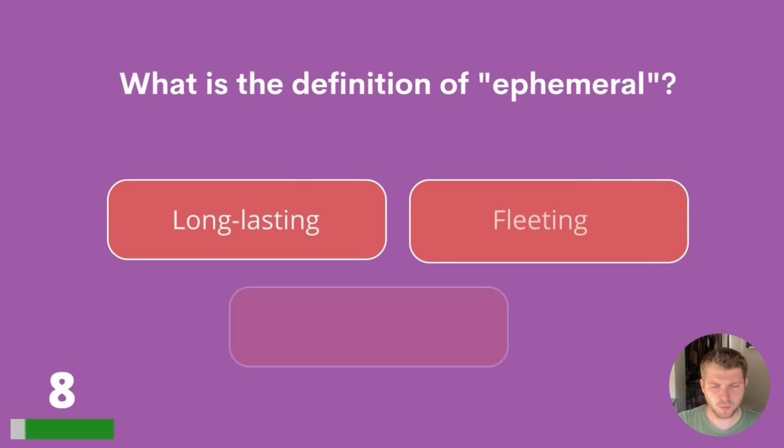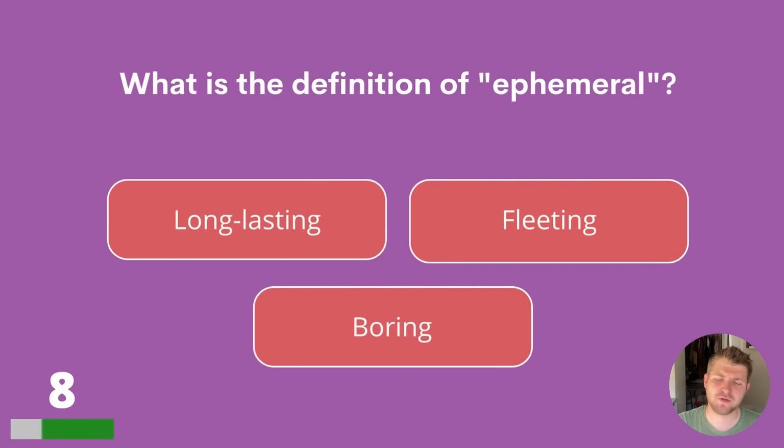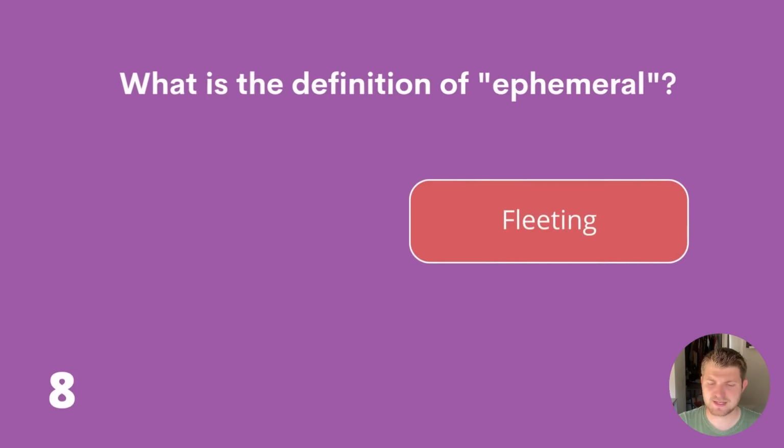Question 8. What is the definition of ephemeral? Long-lasting, fleeting, or boring? The answer is fleeting.